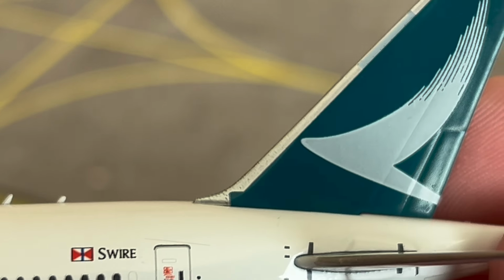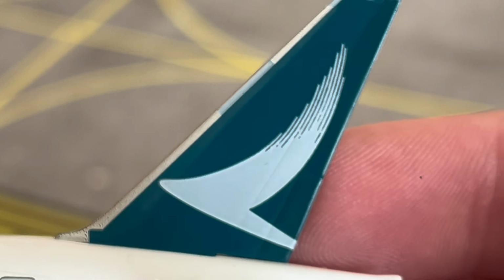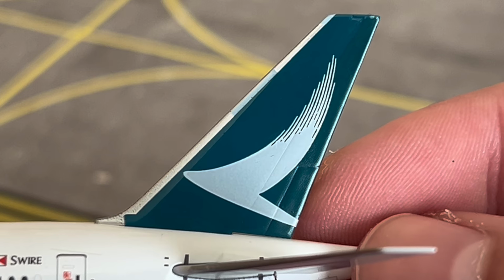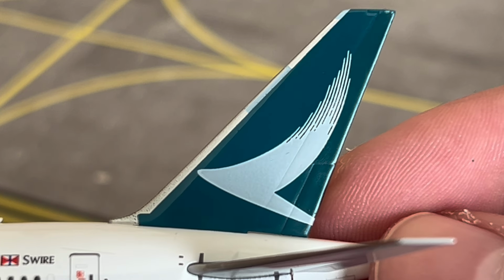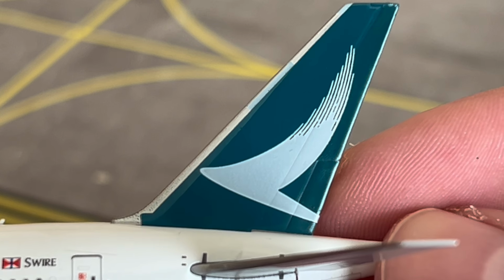Very cool. Now here we have the tail fin, or the empennage of the aircraft, background being the famous green, and in the middle we can see the brush wing logo. Very cool. As mentioned, this was introduced in the early 1990s, specifically November 1994 on that 747 I referenced earlier.